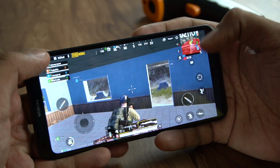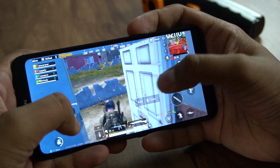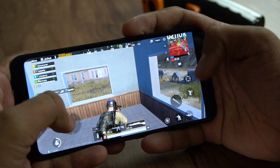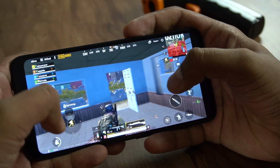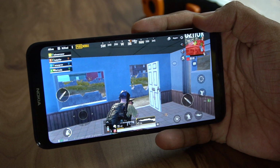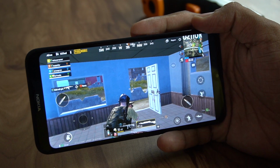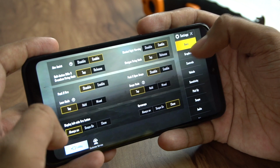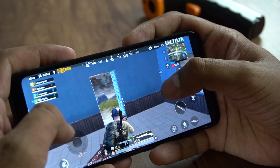I just had to rotate the device because the speaker was getting muffled here. The sound wasn't coming out well. So far, I would say that it's not impressive. It's just that the game is supported. That's the only good thing here. But there are no good graphic settings available here, and even on whatever settings are possible, it seems like a very compromised gameplay. It's not that you would be liking the gameplay here.